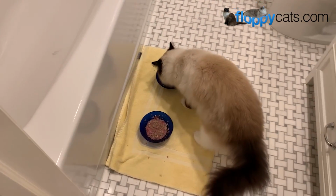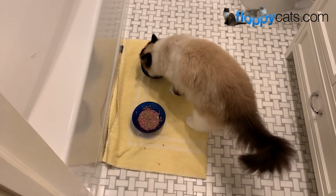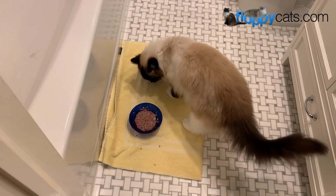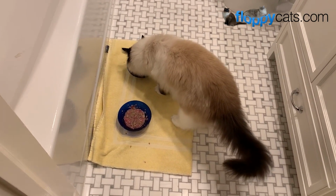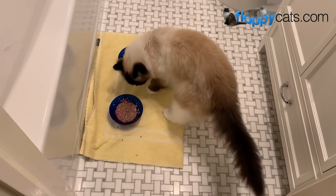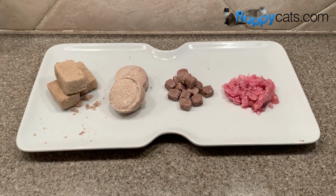Another reader on the site who's been feeding her cats raw for like 25 years told me that it was totally fine to leave it out. This allows me to sleep overnight, so I'm fine doing that. You can see there's little bits and pieces where I didn't clean it off from last night, which I probably should do.